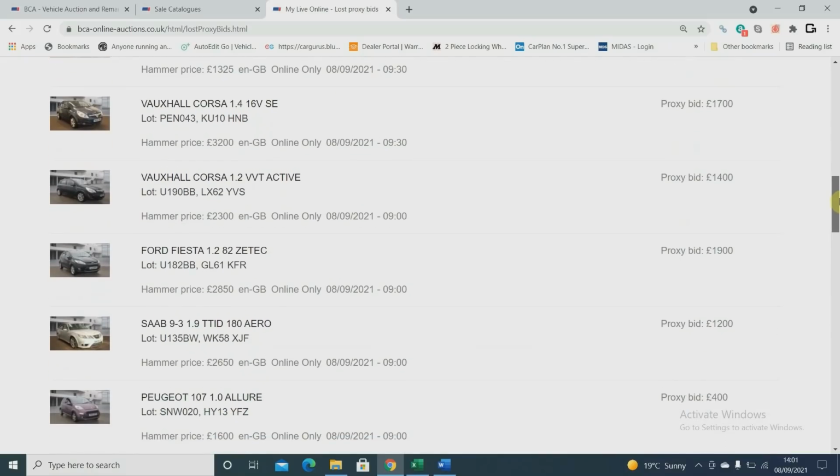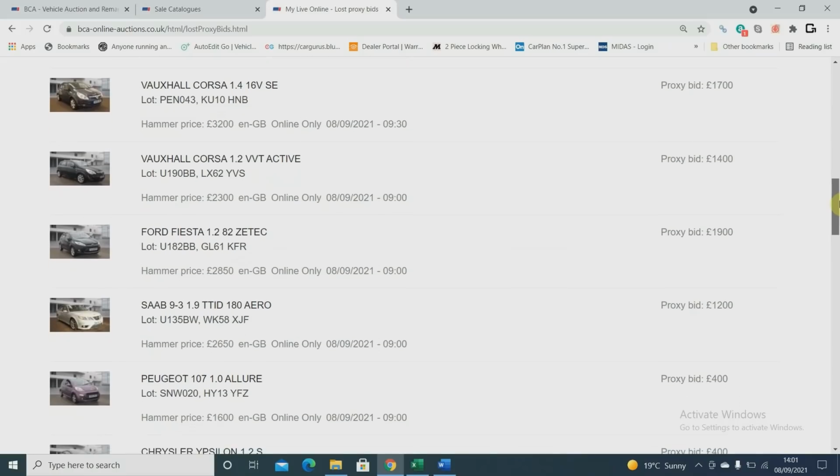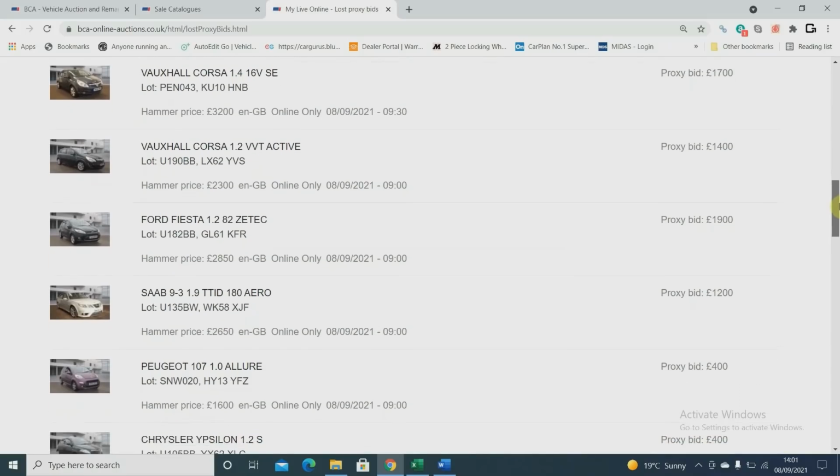Corsa 1.4 on a 2010. I bid 1,700, went for 3,200. I know the miles were low on this. They were very low, but are people really going to be paying over 4K for a 2010 Corsa? I don't think so, even with however low the miles are.